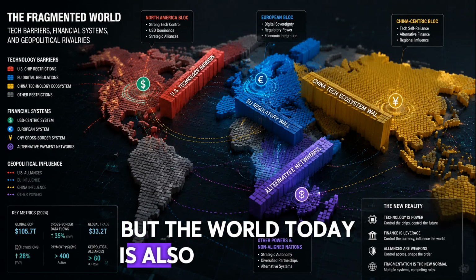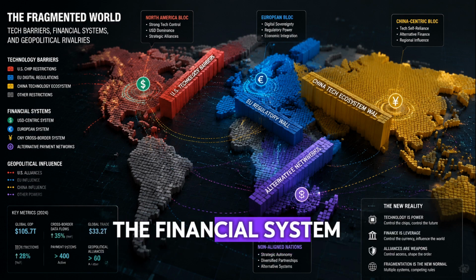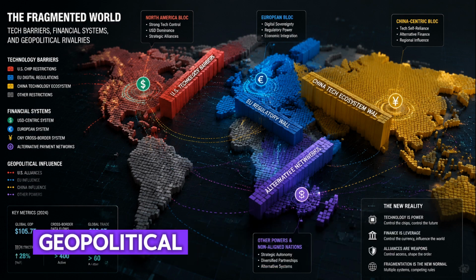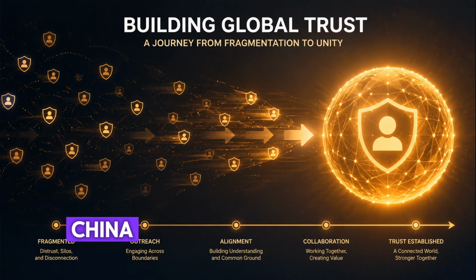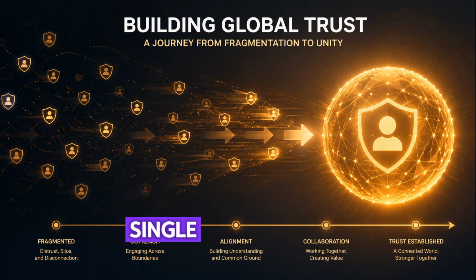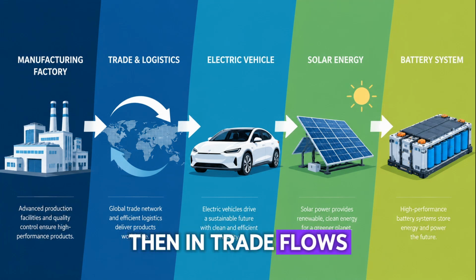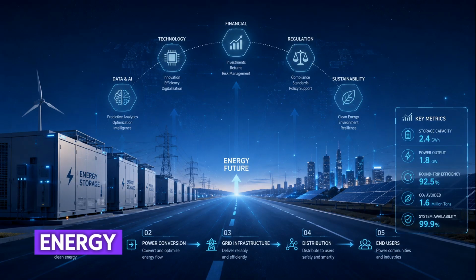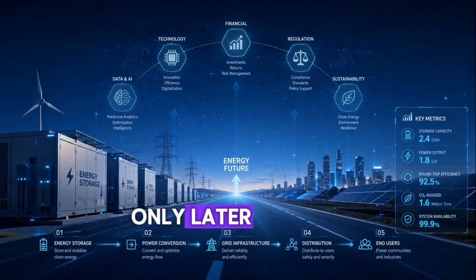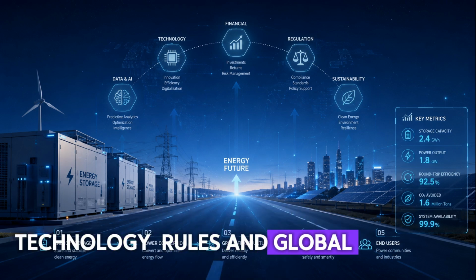But the world today is also more complex. Technology barriers are higher. The financial system is more mature. Geopolitical resistance is stronger, and global trust is harder to build. So China surpassing America will not be a single event on one specific day. It will be a process. You will see it first in manufacturing, then in trade flows, then in electric vehicles, solar panels, batteries, energy storage, and infrastructure. Only later will the deeper changes appear in finance, technology, rules, and global influence.